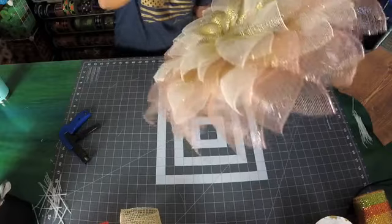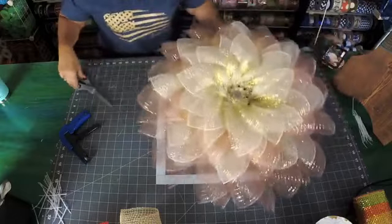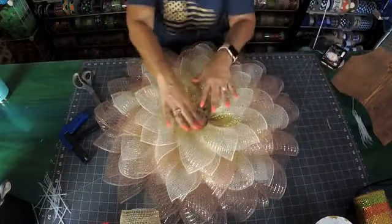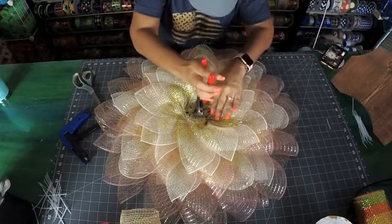All right. Sorry. Getting those big frays off there. All right, so there's where we're at. I know, I love these colors too.